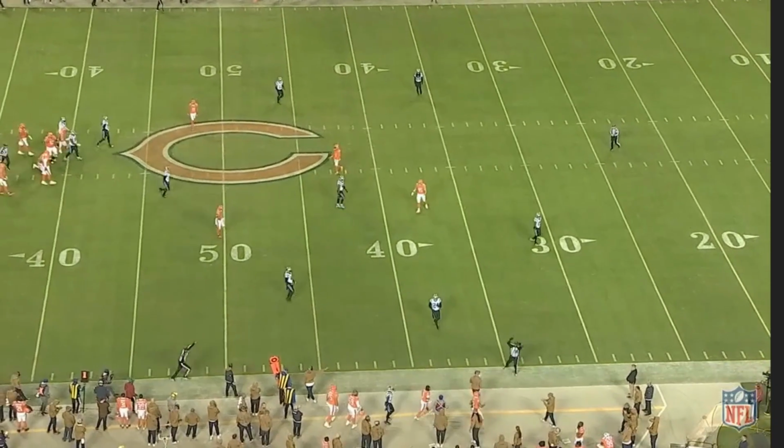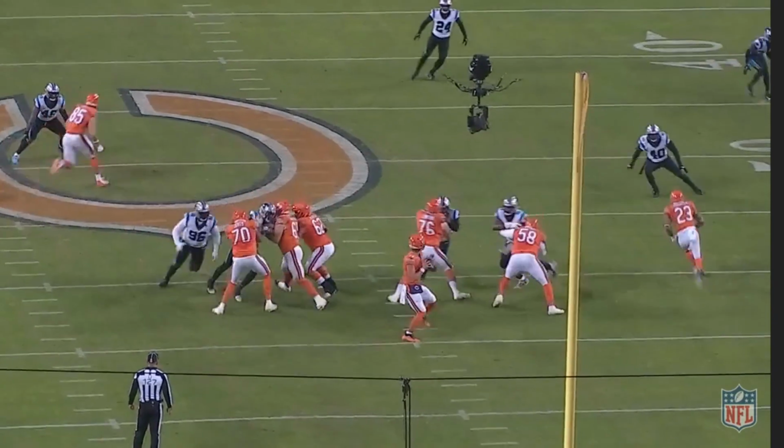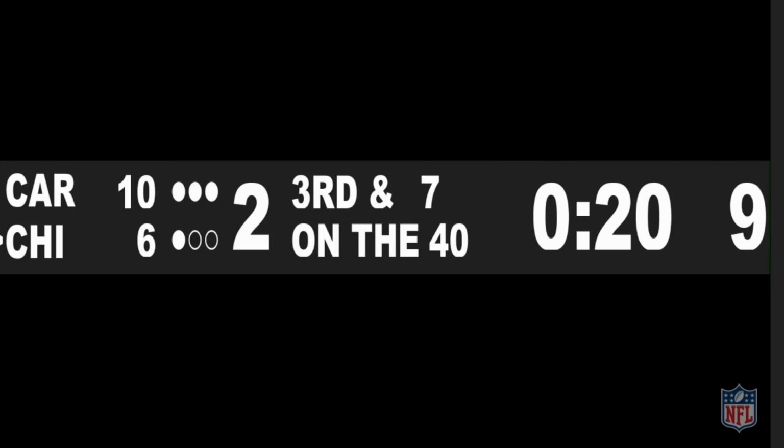They don't do it very often in this offense. So you're going to get free access to your number 1. Take advantage of it. Nice little 2-minute right before half. Let's go. Next one here, 3rd and 7.